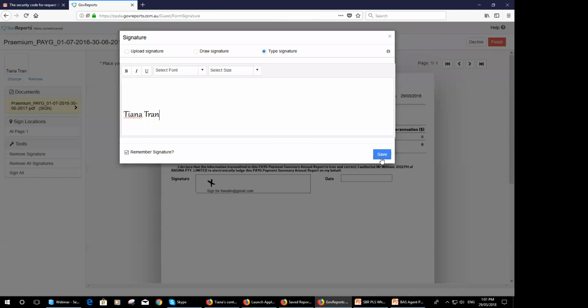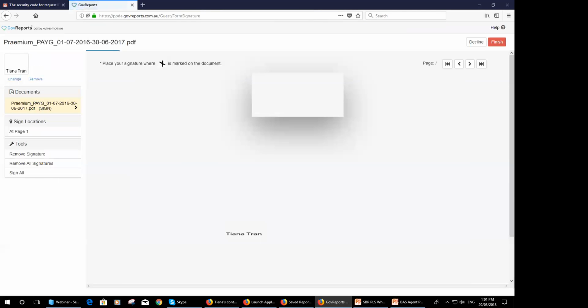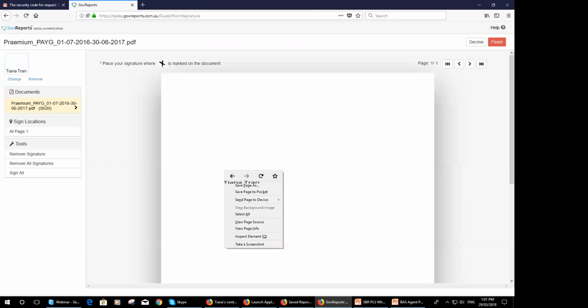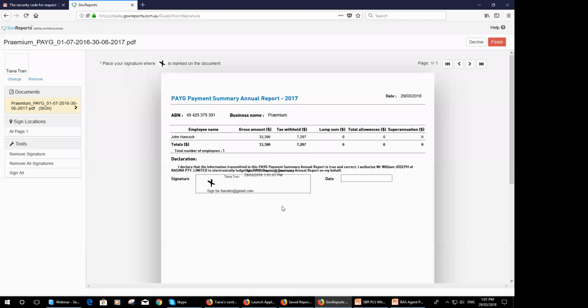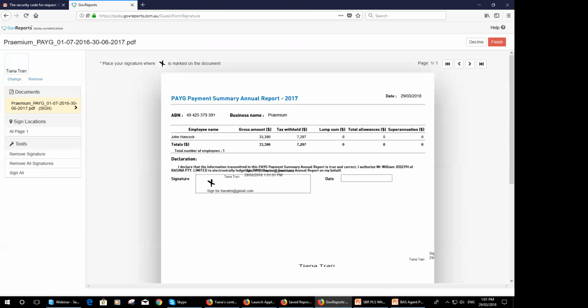Remember the signature, so that's why it came to that screen where you move the cursor, and you can see that my name is wherever I move the mouse. If I click on it, it will place my signature there. And you can see my signature there with the stamp of the time and date. Now, I don't like where I placed the signature, so I'm going to remove it.